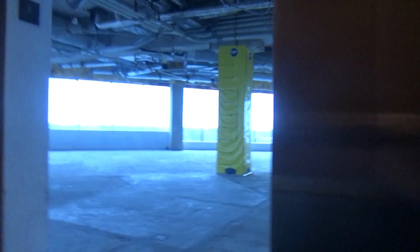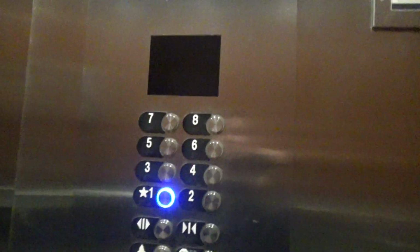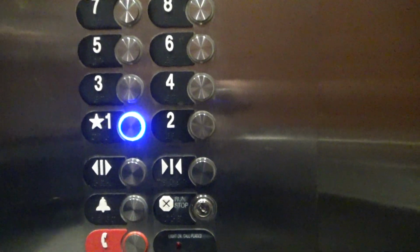Eighth floor. Oh. Going down. It's empty floor. There we go. There's a nice elevator, so you can see. Series M2 mod, which is not that bad to be honest.